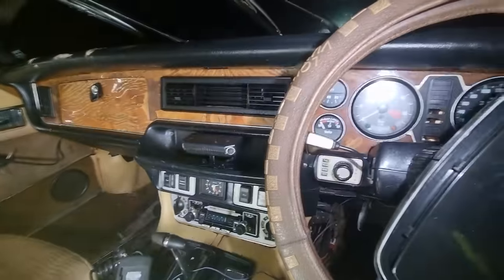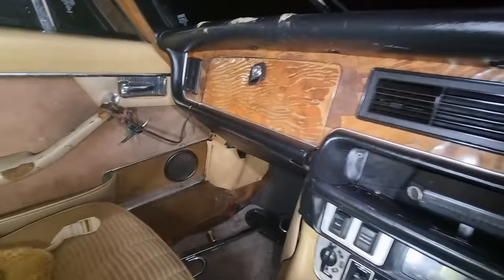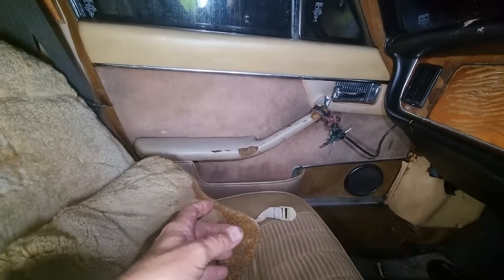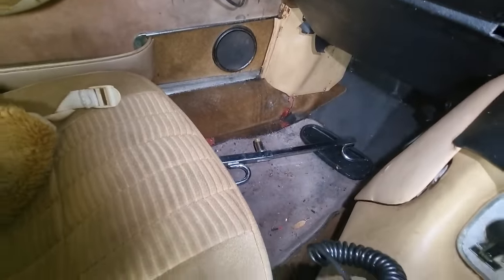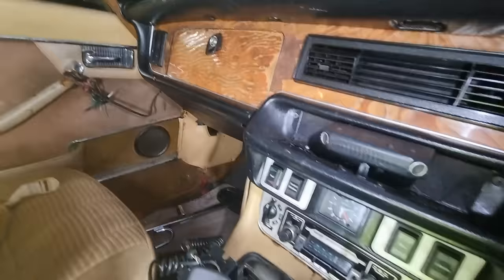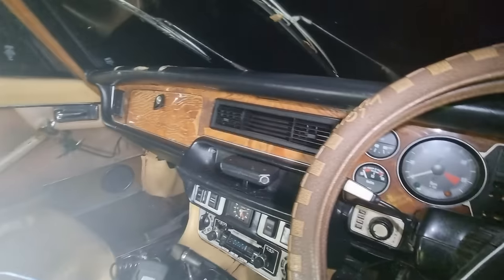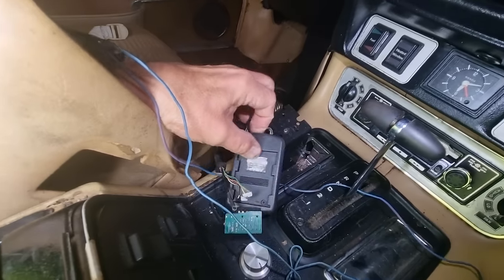Well, it's still raining and I'm sitting inside this old girl. She's pretty sad. It's really rather dirty and old. She's leaking a bit of water, but it has rained pretty heavily. She hasn't had a lot of loving for a long time. But it's very original. I mean, look at this old mobile phone. And the headlining's sagging, but that's the original headlining in this car.